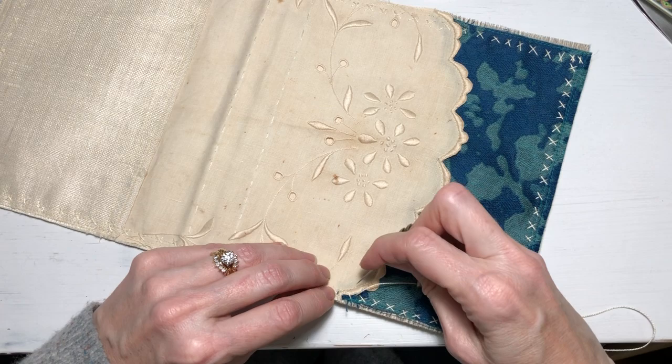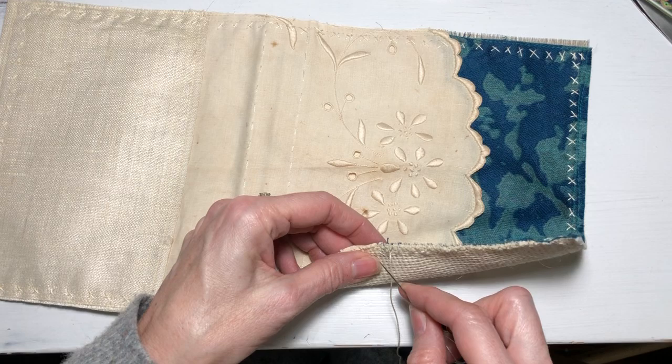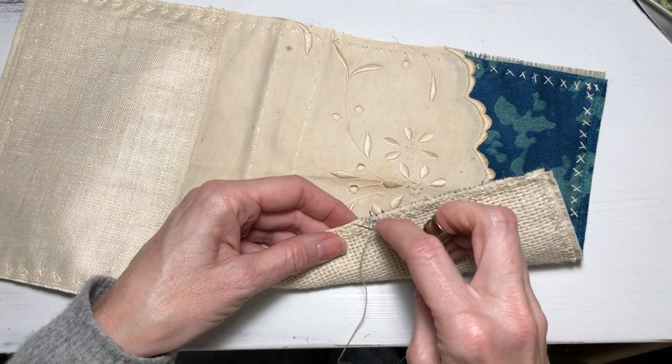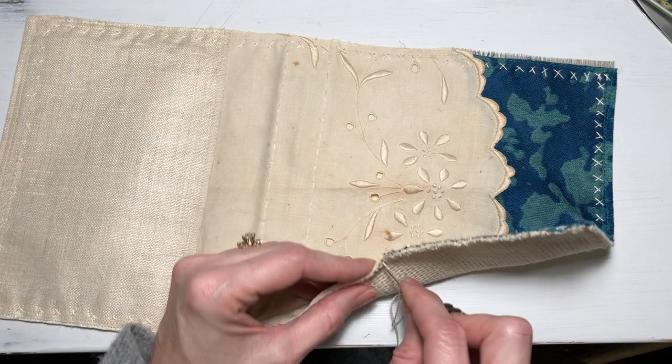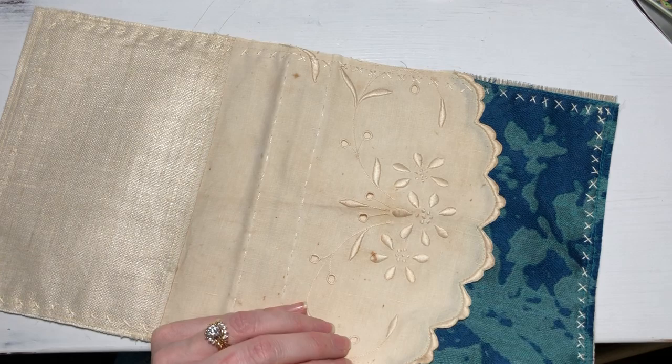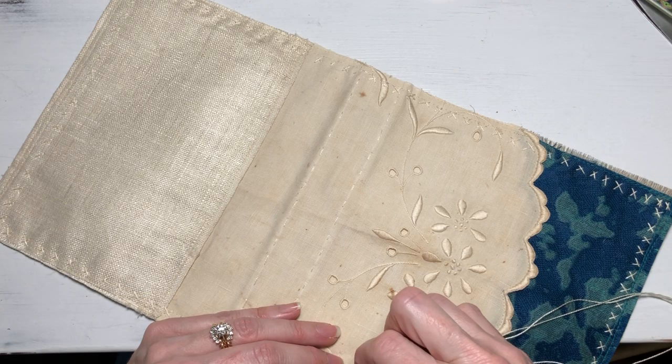But I don't really think this kind of thing is very exciting to watch, so I don't usually record any of this. But I will show you my journal when it's finished, or when I get a little further along. It's fun to me to do things like this, and each iteration, you learn something and you change what you're doing.